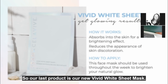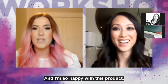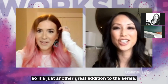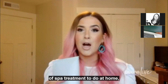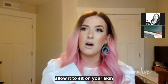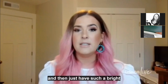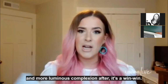So our last product is our new Vivid White sheet mask. And I'm so happy with this product. I think it's so great. People love sheet masks, so it's just another great addition to the series. It's so nice to take a relaxing spa treatment and do it at home, especially since so many people are at home right now, chilling, working from our computers. To put a sheet mask on, allow it to sit on your skin and absorb all of those great benefits, and then have such a brightened, more luminous complexion after, it's kind of a win-win.